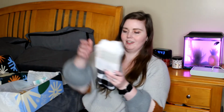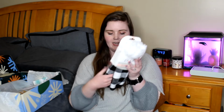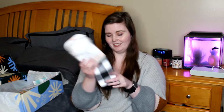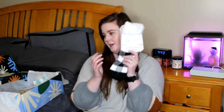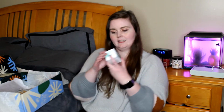So to start off with, I got these really nice socks from Pudas. I'm not really sure, but they're slipper socks. And they're really soft, and they have textured bottoms so you don't slip because we have wood floors. So I got these, and these are really nice. Apparently they trap heat and stuff, so I always like some nice socks for winter and they're really cute, so I picked these.